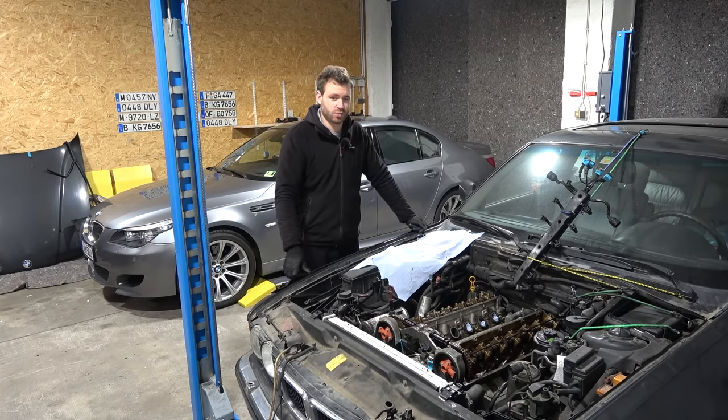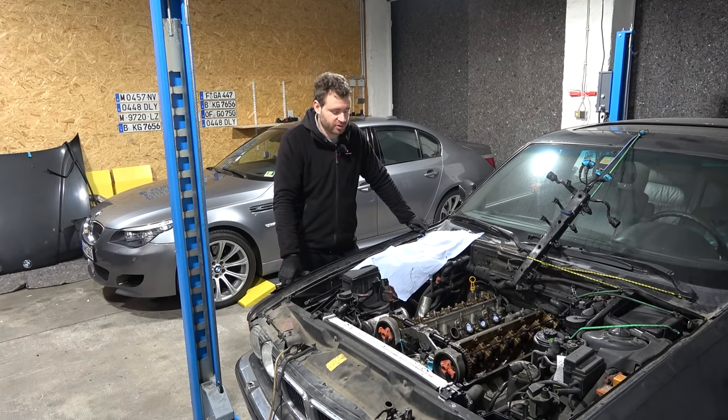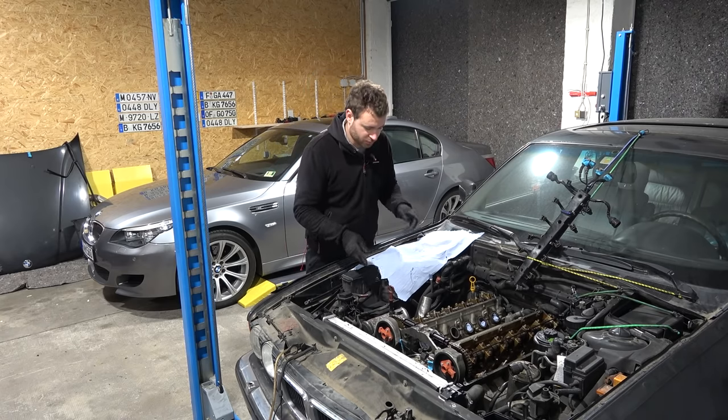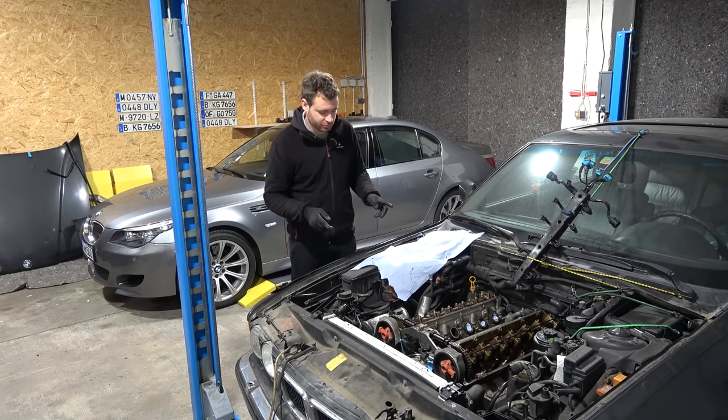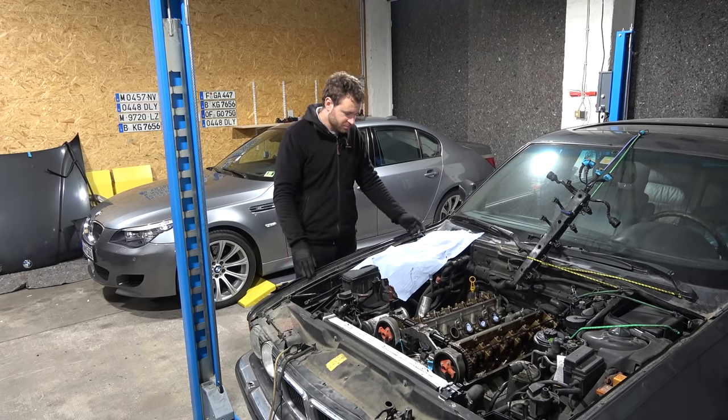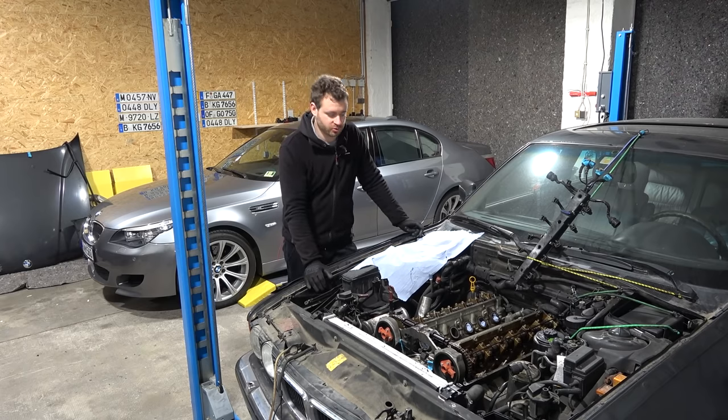I actually already did one cylinder and valve stem seals. They're no longer rubber, they're just solid plastic, so they're definitely bad. Thankfully, on this engine, you can replace them without removing the heads, which is what we're going to do. And I know some of you are going to ask me, why don't you just remove the heads and refurbish them completely? And there are a few reasons why I don't want to do that.